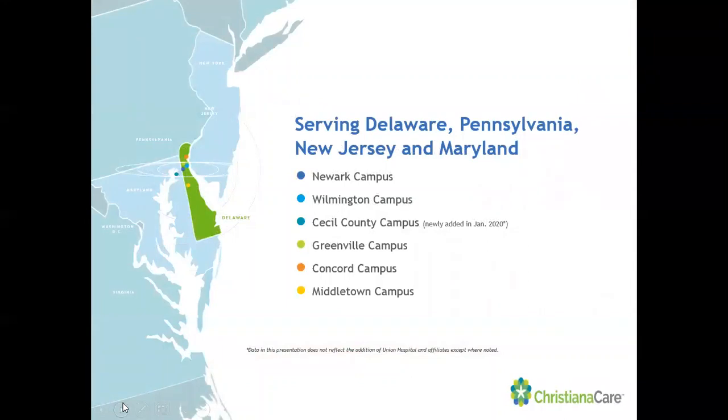In case you haven't looked at a map, this is Delaware. We're the second smallest state, often compared to Antarctica icebergs. So if you needed to know, hey, how big is Delaware, it's probably the size of an iceberg somewhere. We do have facilities in all of these locations, here in Newark, in Wilmington just up the street, Cecil County in Maryland, Greenville, Concord is over in Pennsylvania, and Middletown down in the middle of the state.